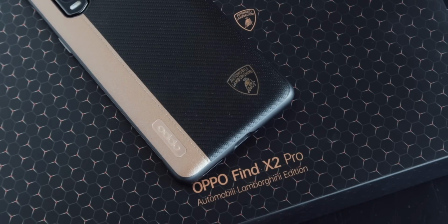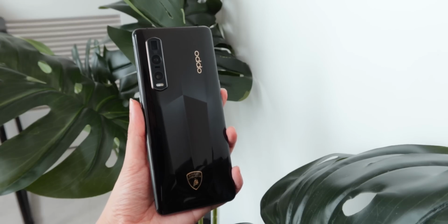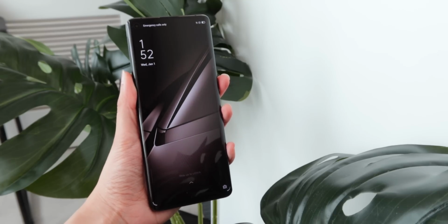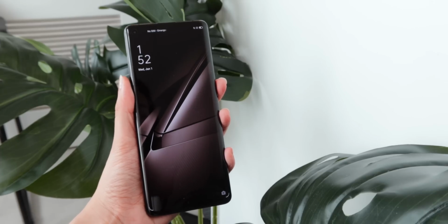When it comes to price, there's no official price yet locally, but of course expected to be cheaper than a Lamborghini but more expensive than the standard version. But to give you an idea, in China it's available for 12,999 yuan, so probably around 91 to 95,000 pesos. Come on, you know it's gonna be expensive.